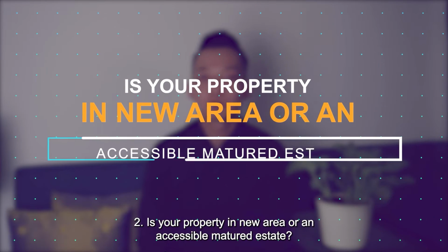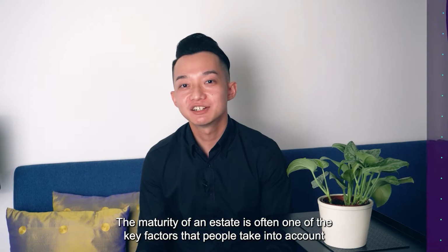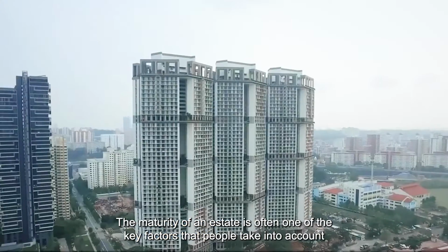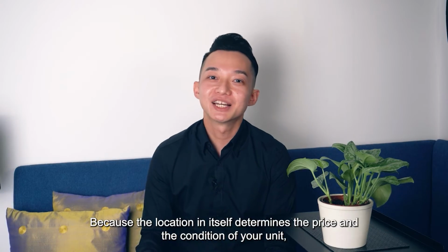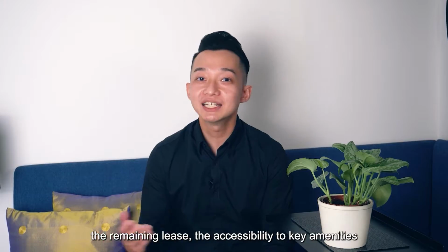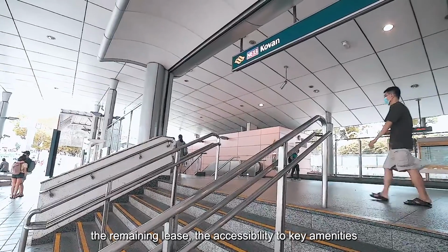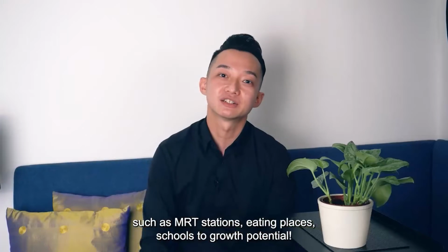Number 2. Is your property in a new area or an accessible matured estate? The maturity of an estate is often one of the key factors that people take into account when they are purchasing a property. Because the location in itself determines the price and the condition of your unit. The remaining lease, the accessibility to key amenities such as MRT stations, eating places, schools, to growth potential.